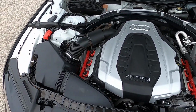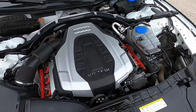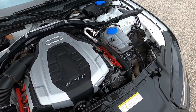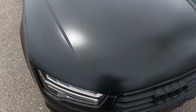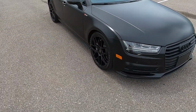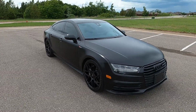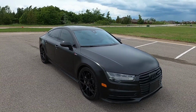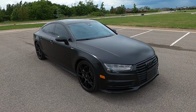The engine sounds really quiet at idle. No weird sounds, very smooth, consistent idle. It shifts great, very smooth, very snappy and crisp shifts under acceleration. This car feels really good and is the perfect hybrid of luxury and performance. There's not much more you could ask out of a car to perform both roles. So that is our 2016 Audi A7 3.0T Prestige Quattro.